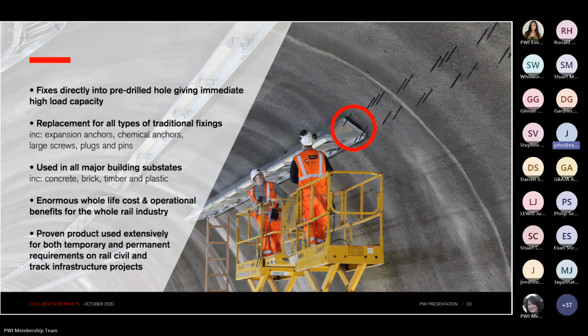The Excalibur Screwbolt fixes directly into a pre-drilled hole, giving immediate high load capacity. It can be a replacement for all types of traditional fixings, including expansion anchors, chemical anchors, large screws, plugs and pins. It's been used in all major building substrates, from concrete, brick, timber and plastic. It has enormous whole life costs and operational benefits. It's a proven product which is being used extensively for both temporary and permanent requirements on rail, civil and track projects.